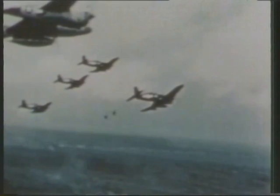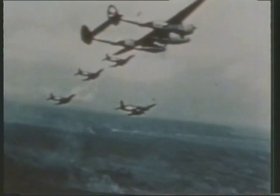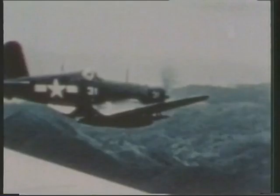Here in 1943, TBF Avengers depart to attack Japanese targets, while F-4U Corsair fighters, escorted by Army P-38 Lightnings, go out to hit Japanese positions on Okinawa.